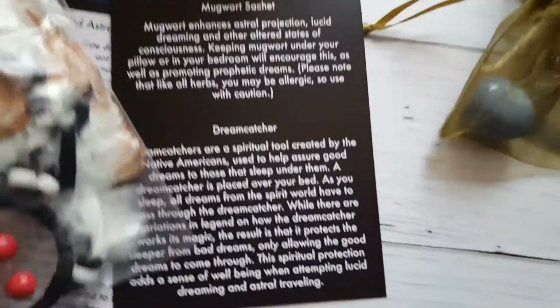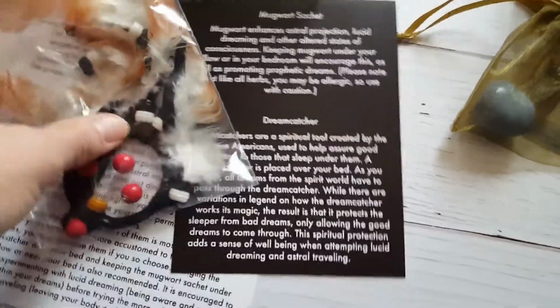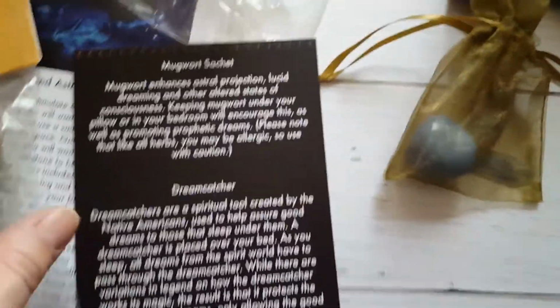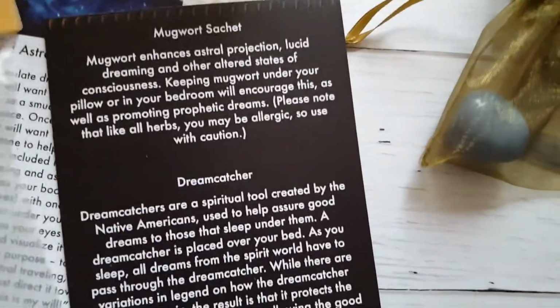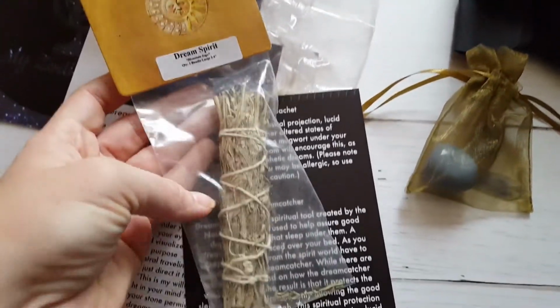This is the Dreamcatcher. If you don't know what this is, you hang these by your bed and it's said to catch bad dreams. Here's a smudge stick, Dream Spirit, Mountain Sage. So that's really cool.